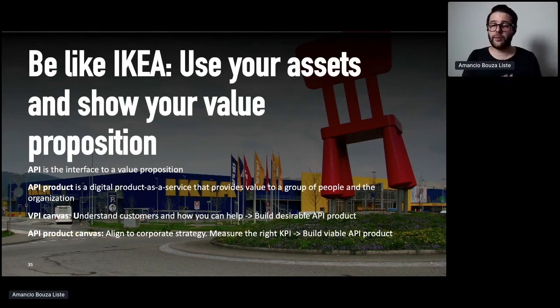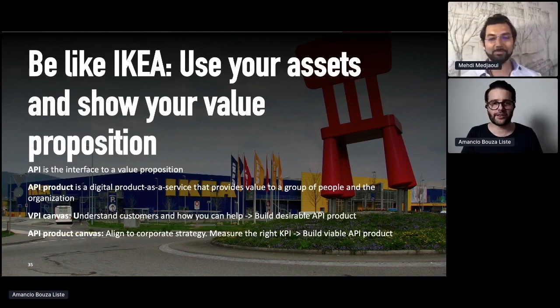As a second takeaway, an API product is a digital product offered as a service that provides value to a group of people and your organization. So you have to make this connection between something that creates value for the customer and also benefits for the organization. The VPI canvas is a tool to help you find this problem-solution fit, to find an API product that is desirable. The API product canvas helps you connect it to the corporate strategy, with the business goals, and also to communicate within the organization why you should build it and why it's relevant. So it's a kind of communication instrument. And you repeat it over and over again, iterating to create even more value. That's the whole thing about building API products that customers and your organizations love.